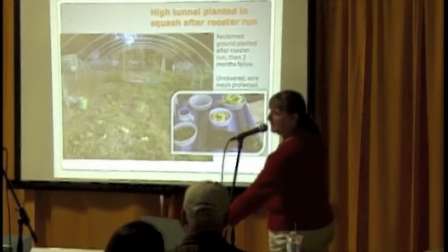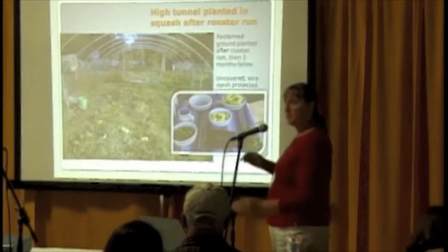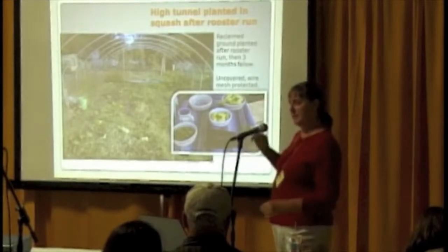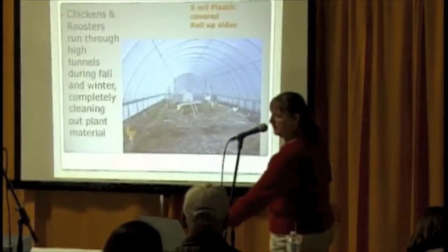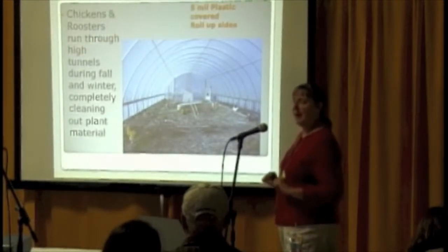How wide and how high are they? These are 20 by 24. 20 by 24 wide and six foot high. We'll run through this pretty fast because I'm probably running out.